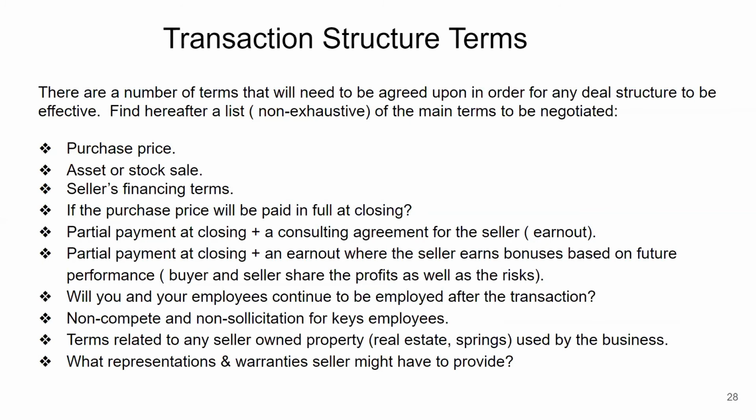Is the purchase price paid in full at closing? Will the seller get a partial payment at closing and a consulting agreement for a certain period of time? Will there be a partial payment at closing plus an earn-out, where the seller earns bonuses based on future performance of the business? The buyer and the seller will share the profit if they can make the company grow, which is the target of the whole thing, as well as the risk.